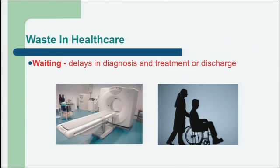Waiting for delays in diagnosis. Treatment, so patients who are in and there's a decision that they have to go to the operating room, but we can't take them to the operating room for 2 days. They sit in the hospital for 2 days. So it's about making a system more efficient so that doesn't happen.